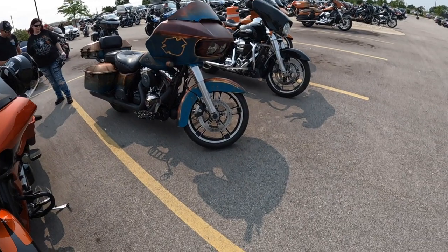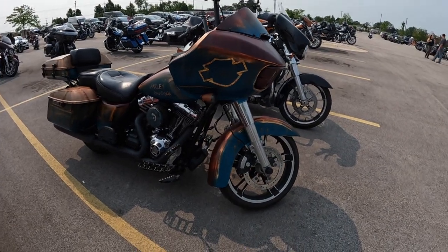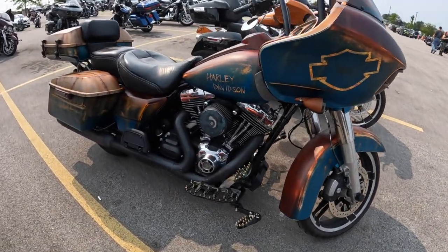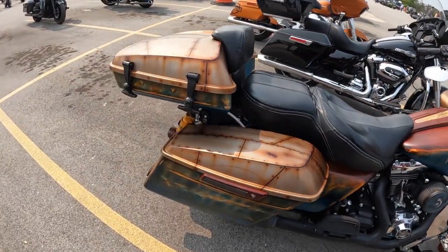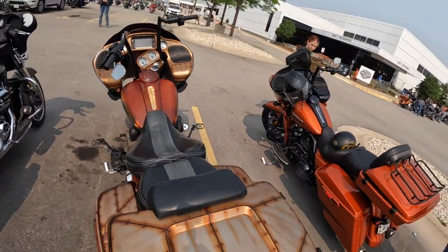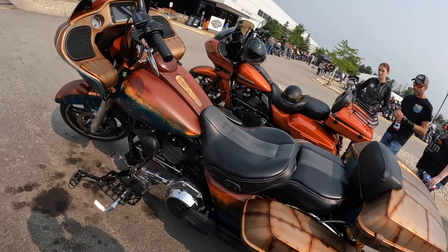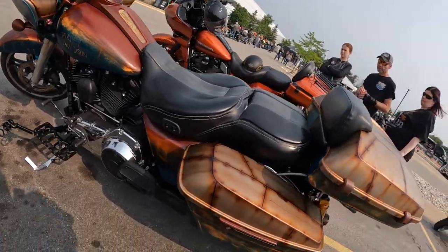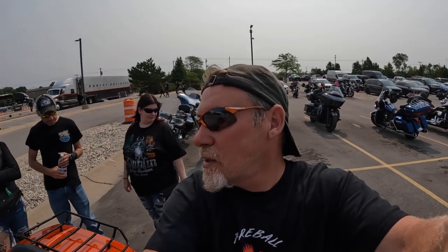All right, guys, so check out the paint job on this bike. It's old, but it's a new bike. Whoever did that did a really cool job. You can see it's got all the latest technology, but it's got an old school patina paint job on it. I like unique. That's unique and that's freaking cool. If you're going to have one, do something cool with it.